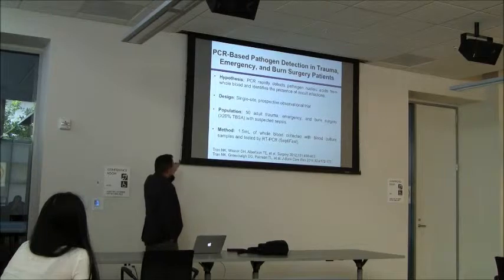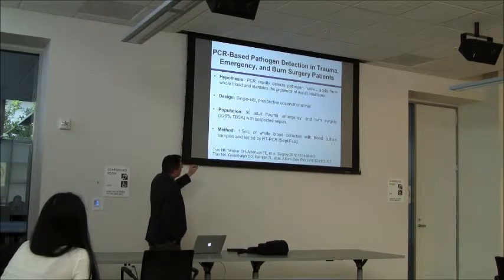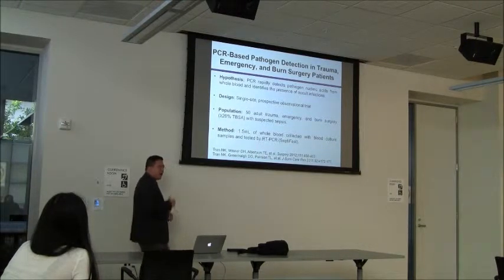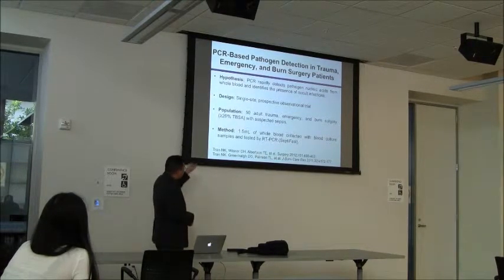So we looked at 50 adult trauma, emergency, and burn surgery patients. The burn patients, again, have burn size greater than 20%. It was just at UC Davis. It was observational, once again. We did not report the results. This was not point of care anymore, because now I have to sit there. This was my PhD thesis. I had to pipette for about 2.5 hours to get the DNA out and run it.